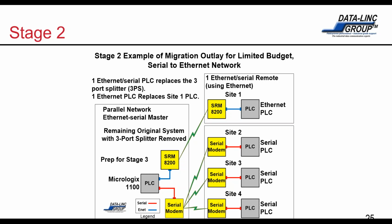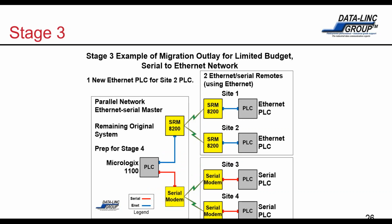If you have a really large network, for example, 30 sites or so, the Micrologix 1100 might not be the best choice of PLC because it's not the heaviest duty PLC out there. There are other PLCs like Logix 5000 series, which are designed to handle larger networks, and that's what we will come down to in the coming stages. So this is the stage 2.